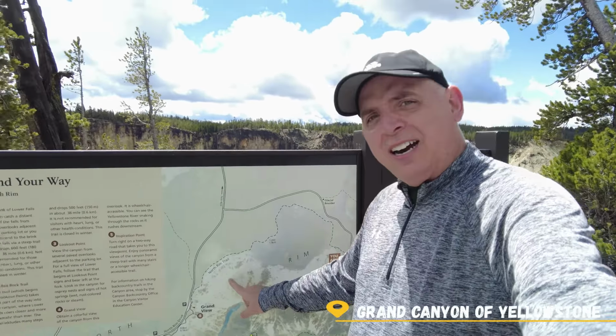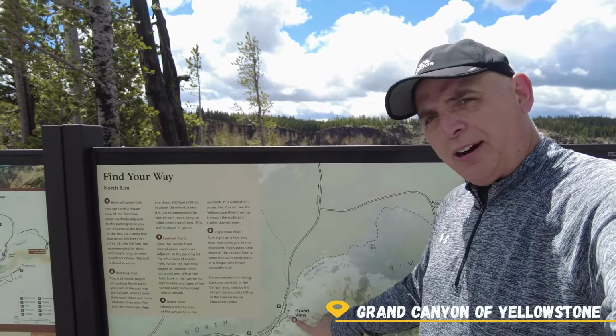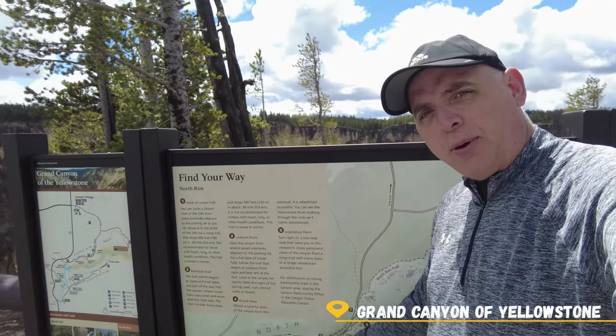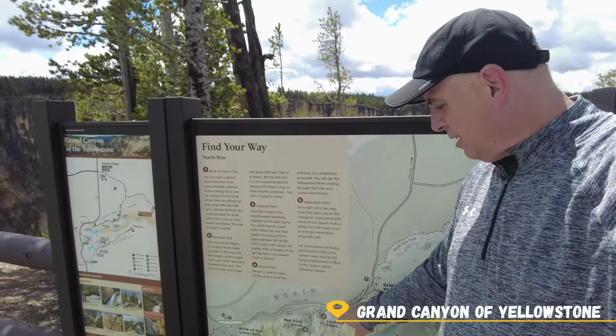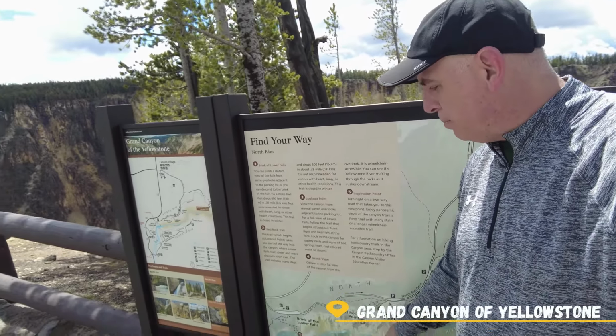Okay, grand view right over here. Definitely worth it. Short little hike. Lookout Point, really decent lookout right over here. We did not do the Red Rock Point because it looks like the same.